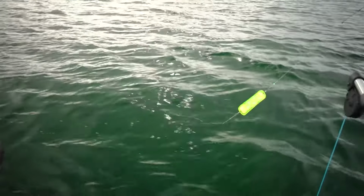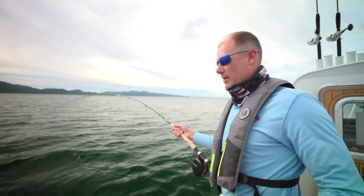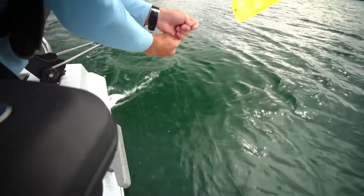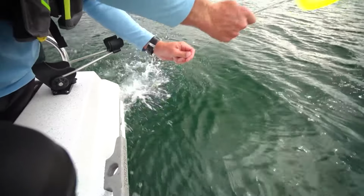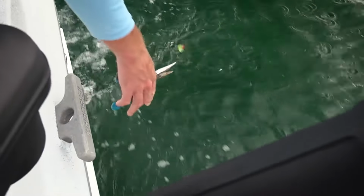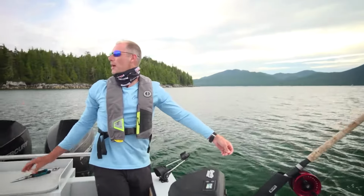Let's pop this off and let this guy go. I think he's 9 pounds. He's a decent sized coho, but we'll just let him go. Nice looking coho, which you can retain here right now, but we'll just let this guy go. Here we go. Just gonna pop him off and he's gone like a rocket. That was fun, a little action, a little double header.